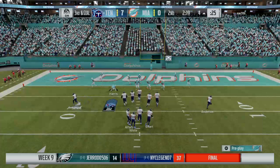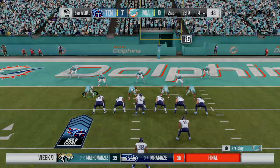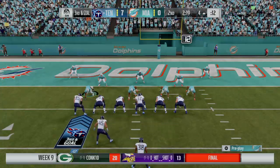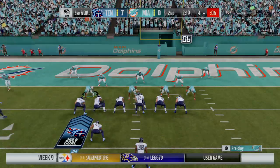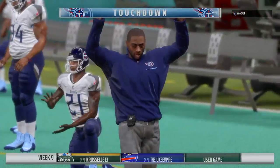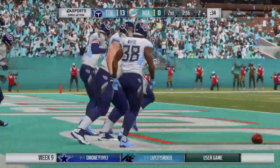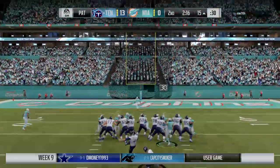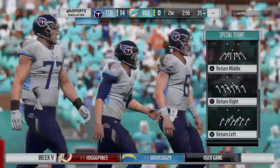Now they face a 3rd down and 4 after that incompletion on 2nd down. Now a toss play. This is White. And he will take this one in for a Titans touchdown. James White, his third touchdown now on the year. And the Titans are going to add on to their lead. Gonzalez good on the extra point, and that'll make the score 14-0.